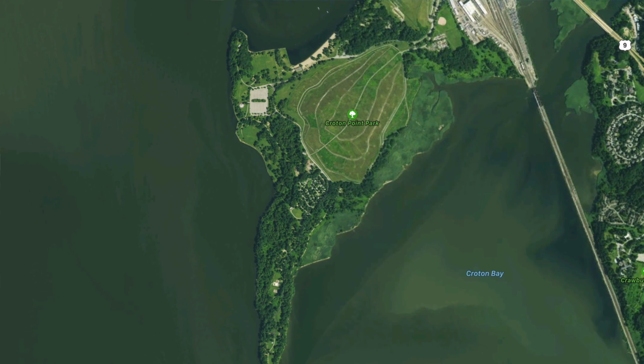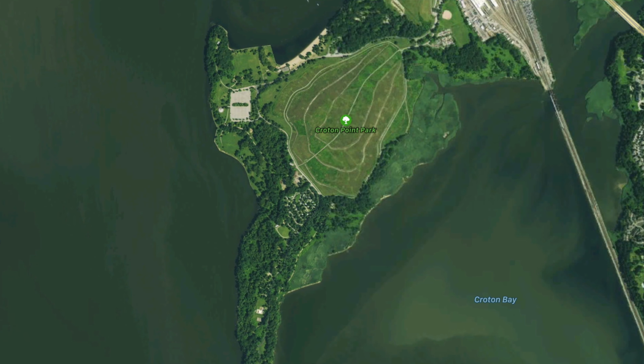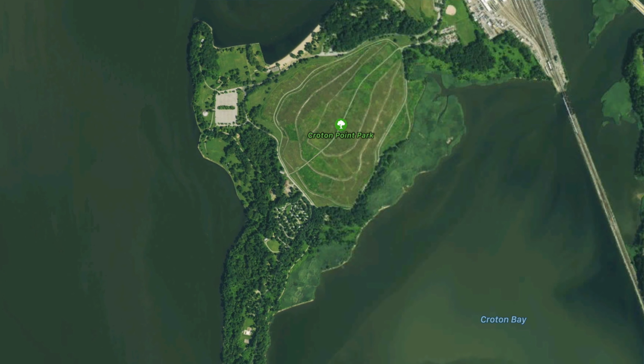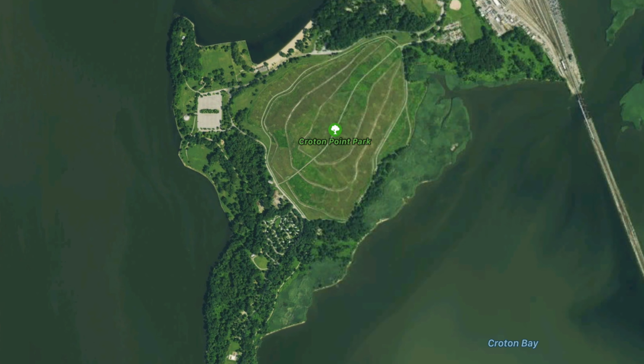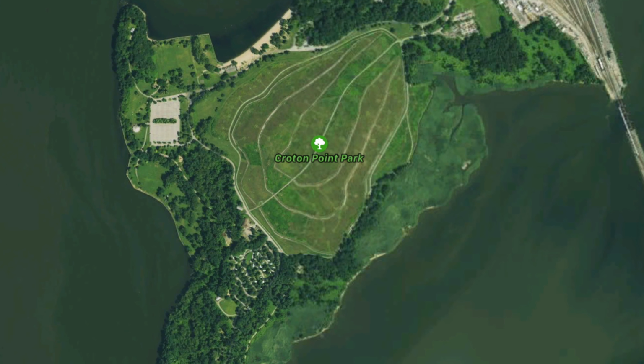There's also a car-top boat launch that is open from April through October from 8 a.m. until dusk, which can accommodate sailboards, canoes, and car-top carried boats. You can even rent a kayak and explore the coast.